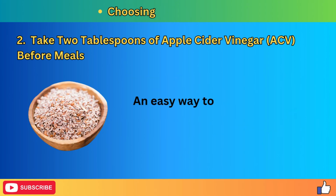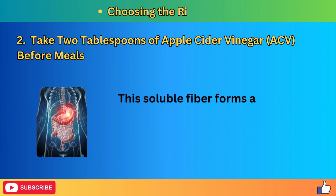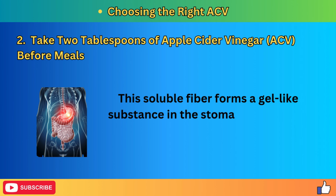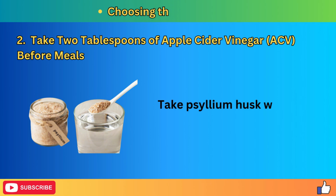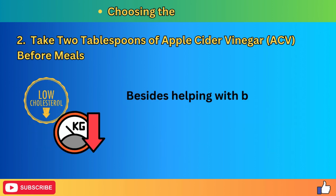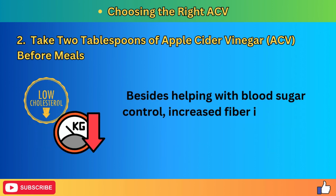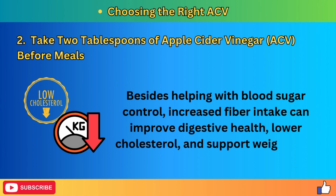An easy way to boost your fiber intake is to supplement with psyllium husk. This soluble fiber forms a gel-like substance in the stomach, which can help slow sugar absorption and promote satiety. Take psyllium husk with a large glass of water before meals to optimize its benefits. Besides helping with blood sugar control, increased fiber intake can improve digestive health, lower cholesterol, and support weight loss.